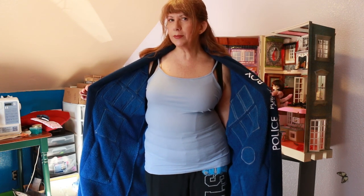So I'm going to take some very complex measurements and submit those to one of the probably three different corset makers that come highly recommended on a Facebook group called the Tight Lacing Society.